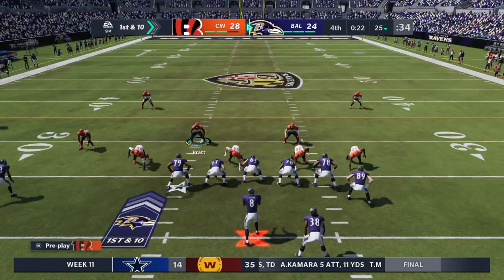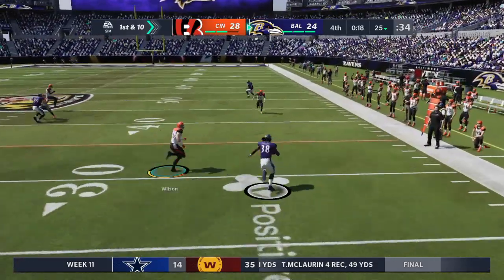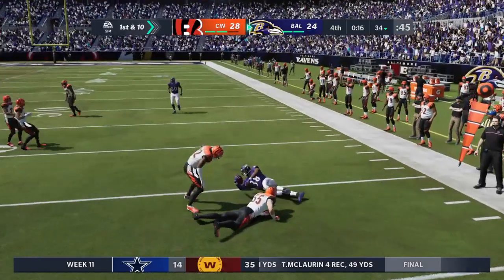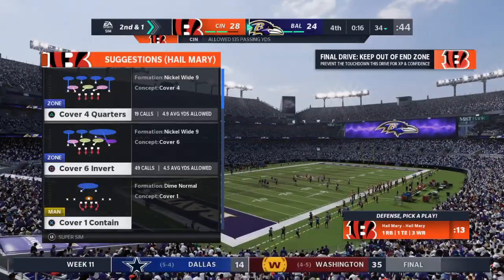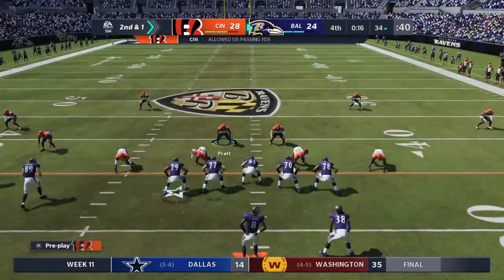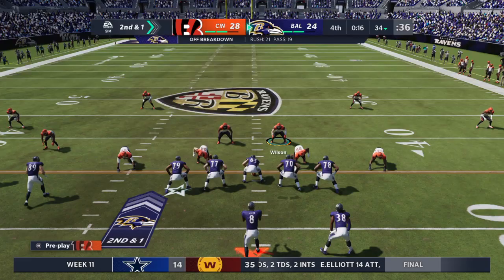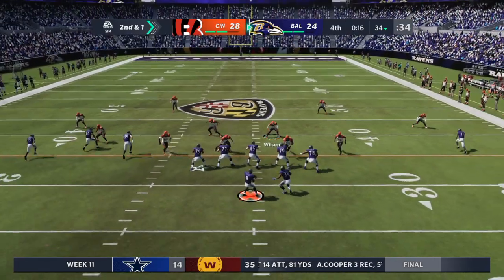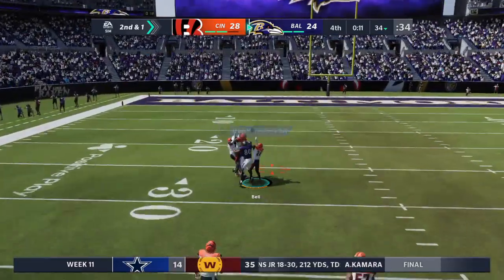1st and 10. Here's Jackson. He's going to hit his man out of the backfield, complete. Now the Ravens going to use one of their timeouts as they get it with 16 seconds remaining on the clock. Maybe a good spot to take a shot. Here's 2nd and a yard from the 34. Now Jackson. He's going to let it fly.